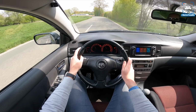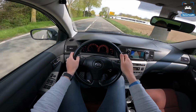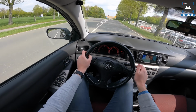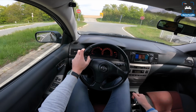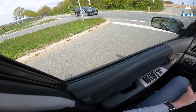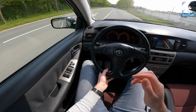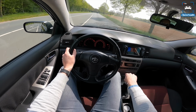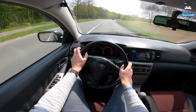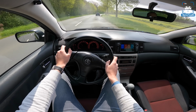So 0 to 100 according to Toyota is 8.4 seconds, but it's way quicker than that. Martijn was able to do a 7.6 earlier, but with brand new tires or a bit more practice, you should be able to get it way quicker than that. With 192 horsepower, it's going to be quicker than 8.4 seconds. It's not that heavy. So Toyota was being a little bit modest when deciding what figures to publish, but 7.6, 7.5, around that should be doable quite easily.